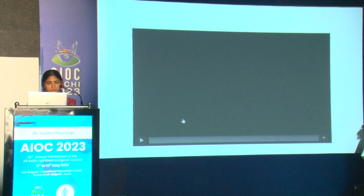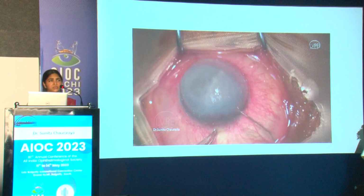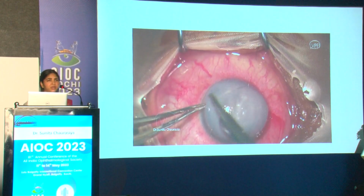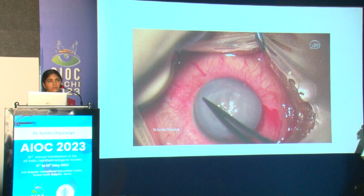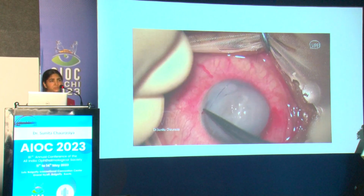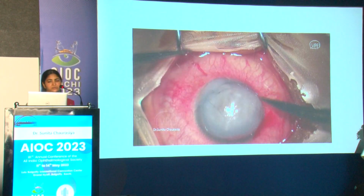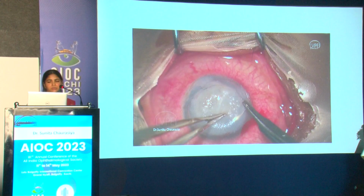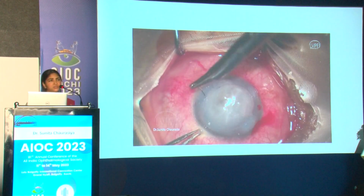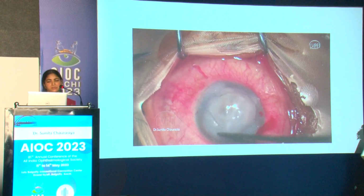So I'll be showing a few more cases which I had, and this was again a case of a large hydrops, and this patient actually came much later. If such a voluminous hydrops has been there for a very long time, it also leads to fibrosis. So it was really difficult to bring the cornea into apposition because fibrosis had set in. We don't have the side view profile, but the cornea was almost like a mound in this patient, and the patient was extremely symptomatic, so something had to be done.